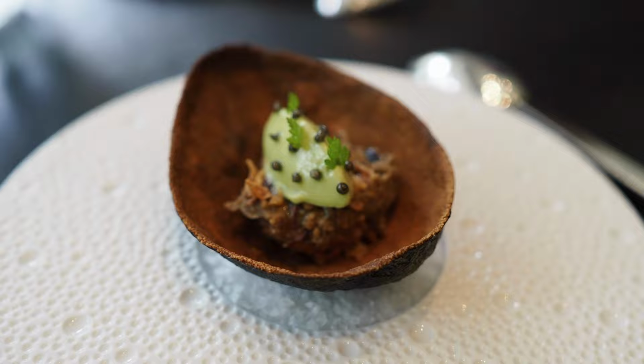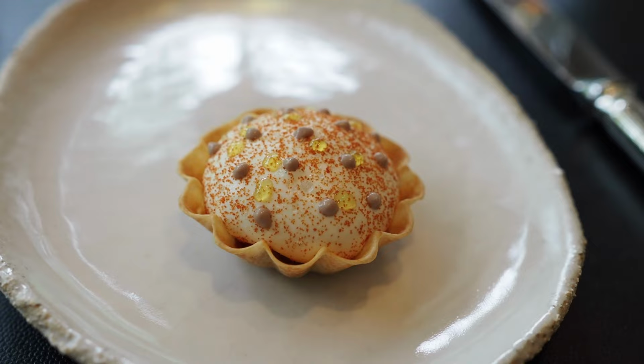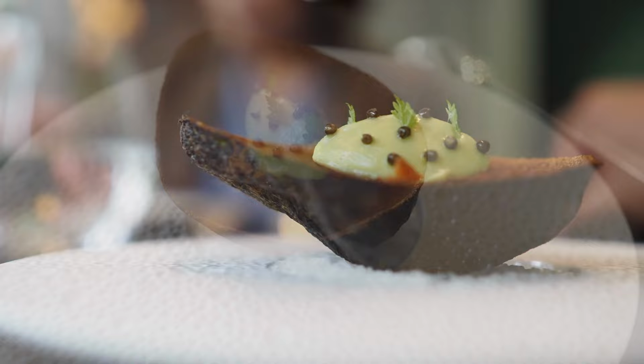To start with, the tartlet is Piperade. Piperade is tomato. You have some burrata cheese and anchovy, powder of tomato. On the side, it's an eggplant caviar with fried onions, olives from Kalamata, avocado mousse, and caviar. Don't eat the shell, huh?